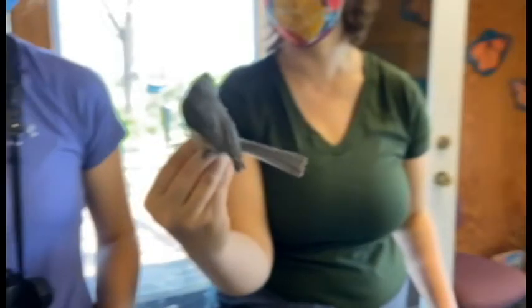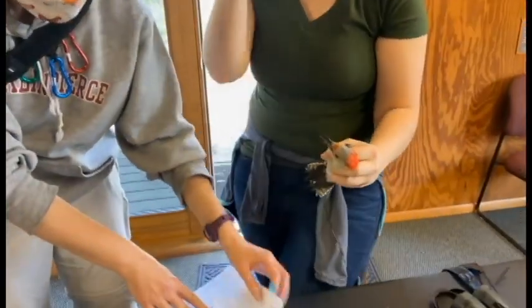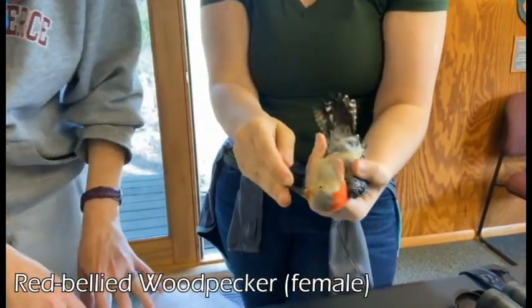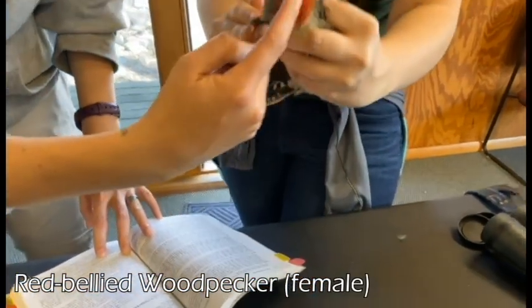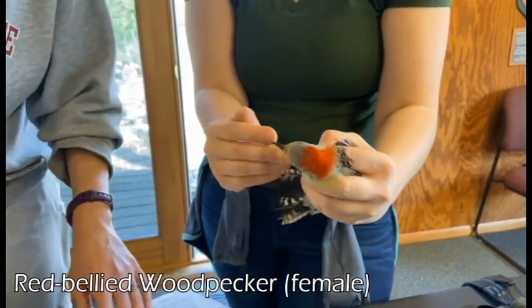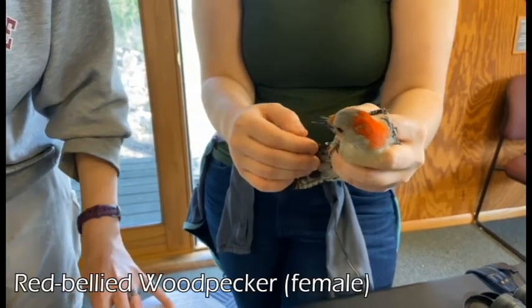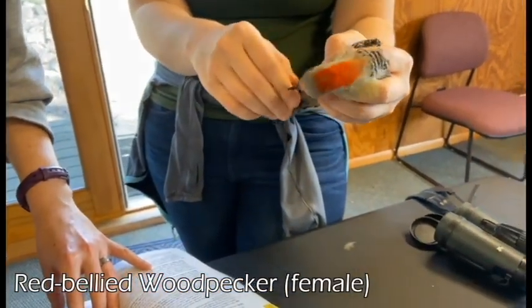These are nice too. All right, so we've got a red-bellied woodpecker here, and it's a female. Red-bellied woodpeckers have this red crest on the back of their head. On the male, the red goes all the way to the beak, but on the females it cuts off right behind her eyes. These woodpeckers are really common in Illinois. And they have a really long tongue. Sometimes they stick it out when they're in the hand. But a really cool bird.